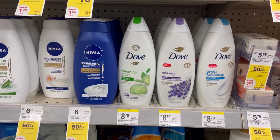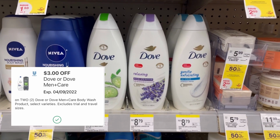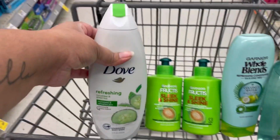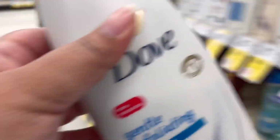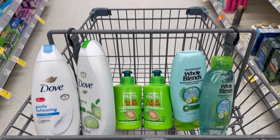This week, the Dove body washes are on sale for $7. I have a $3 off of 2 digital coupon. So I'm going to grab 2 for $14. After the coupon, I'm going to pay just $11, and when you buy 2, you're getting back a $4 register reward, which is going to make it just $3.50 a piece.